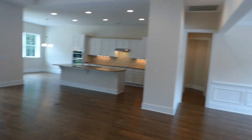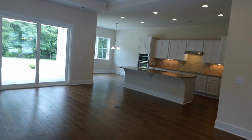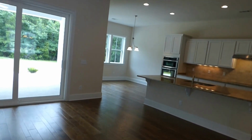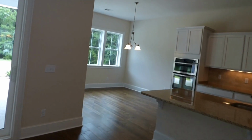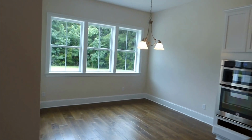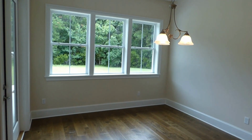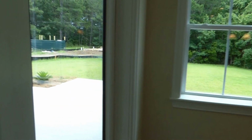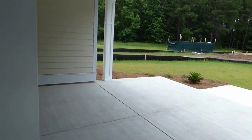Let's take a quick look out back. We'll finish up, and I'll give you my contact information. Here's where they'll start their days, take their meals. Beautiful window cluster there, and then a door that brings them out onto the porch.